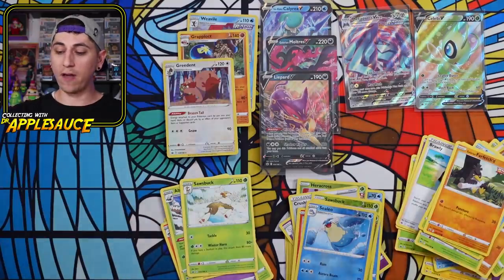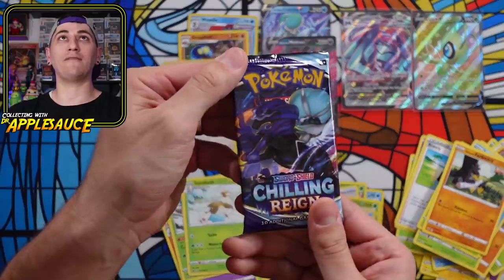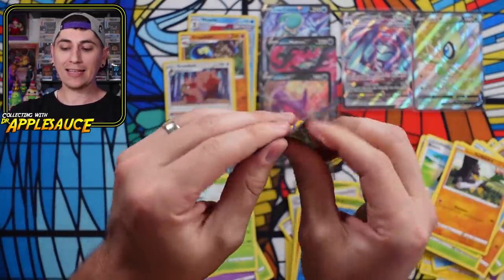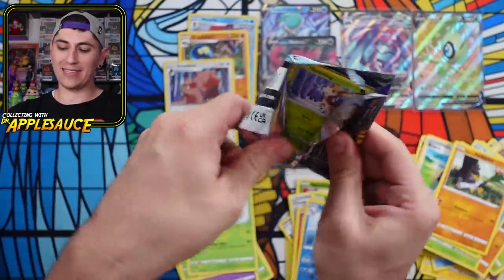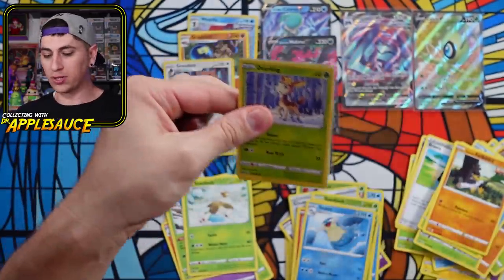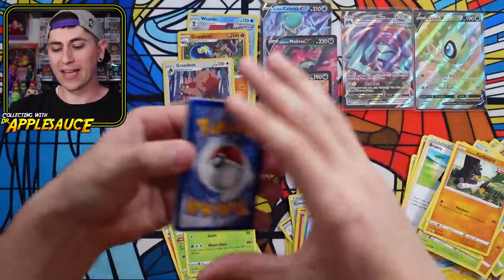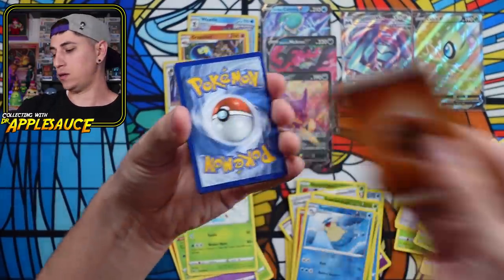All right, so far we have 1 full art, 1 VMAX, and 3 Vs. So probably about half of our pulls, I'd say, that we can expect. From what I'm seeing, people are getting anywhere from 10 to 12-ish pulls. So we'll see what we get today. There's a code card for you guys. Just take 1 code card, guys. 1, 2, 3. Burn the fighting energy.